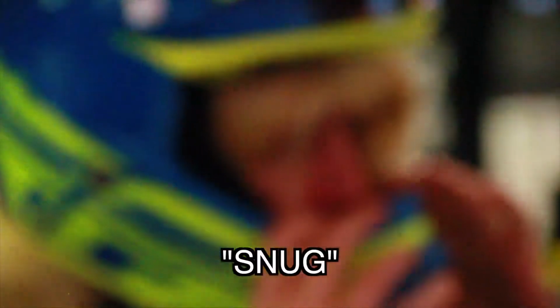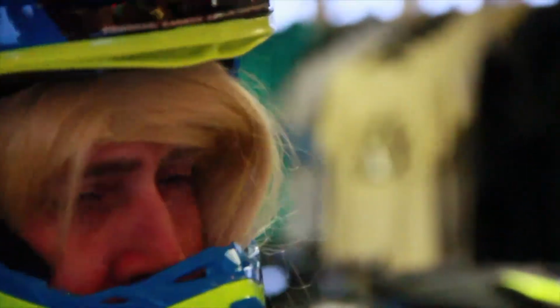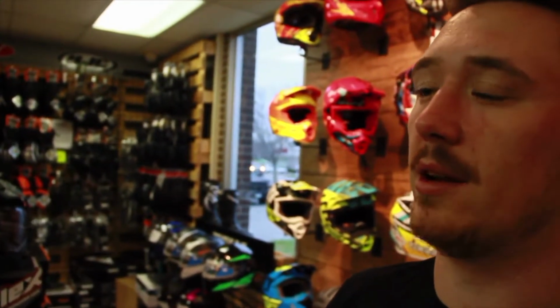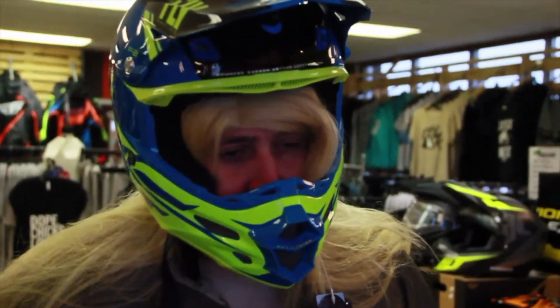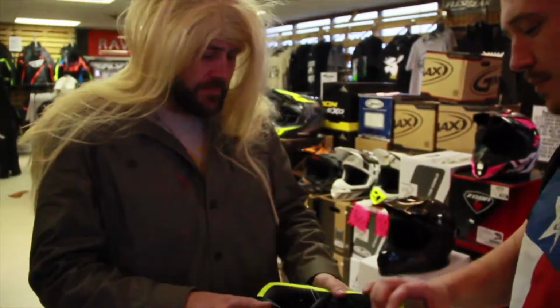Yeah, this is a 2X. Feels a lot tighter than that. 3X, you said? Yep, 3X. A lot tighter than that 4X. But they break in. The most of break-in is going to happen within your cheek pads here. In the top half of your head, it's not going to break in that much. But it will break in a little bit. Still feeling good? Yeah, it don't hurt. I'd say that's probably a good helmet. So 3X then. Yep, 3X. Yeah, that's good. About right. Yep, perfect.